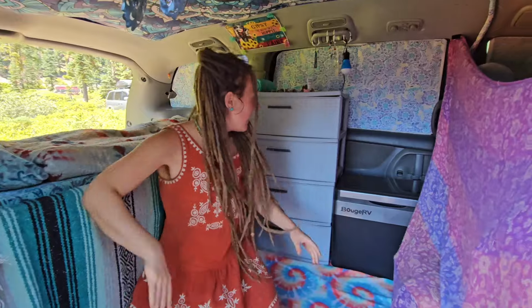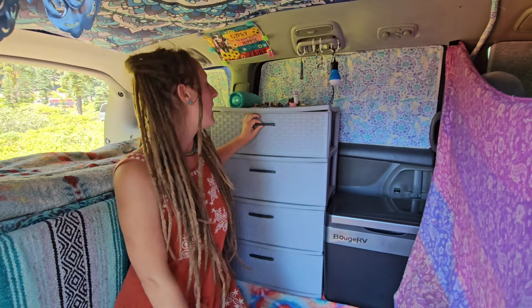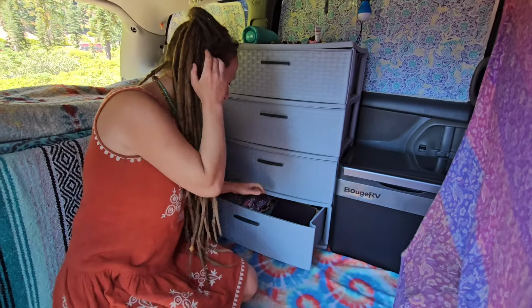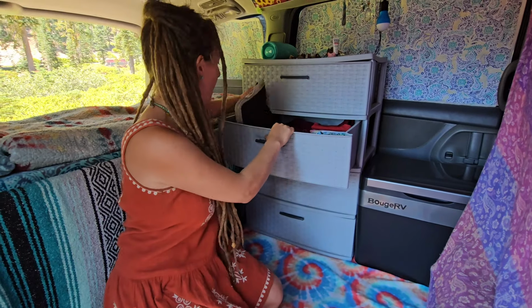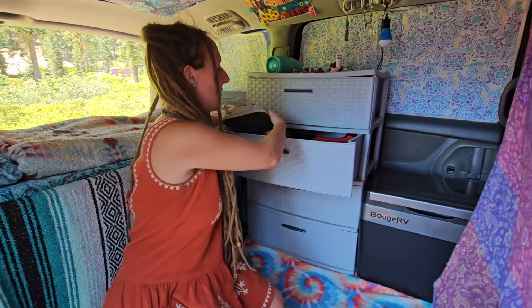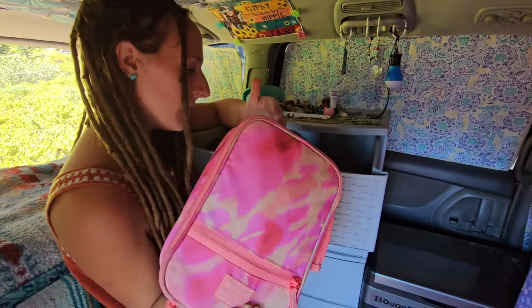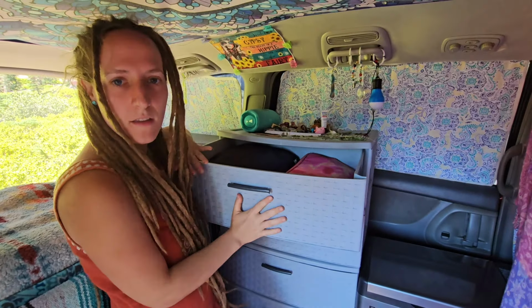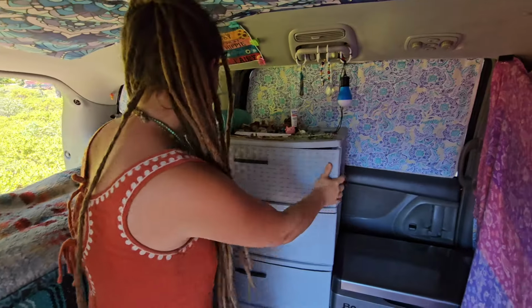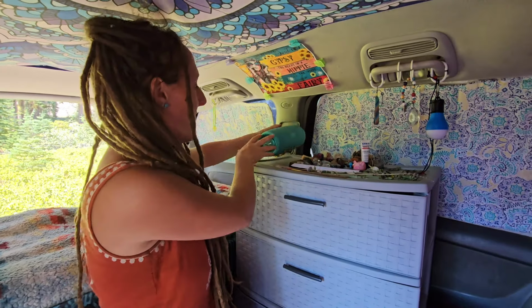And then I've got these, my drawers where I keep mostly my clothes and some toiletries. They're plastic drawers and they've been really good. They don't tend to open on their own when I'm driving, so that's been nice and convenient. I have some of these bags that help with space saving. I've got my toiletry bag here, and some supplements and things that I use more regularly that I want easy access to. And of course, my speaker here for my music, because my music is my life and that's always on hand.